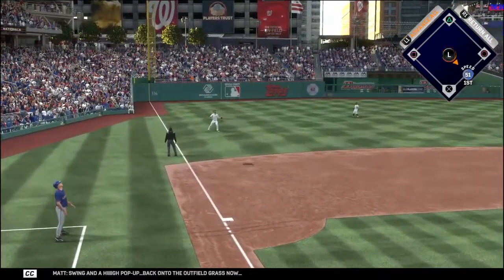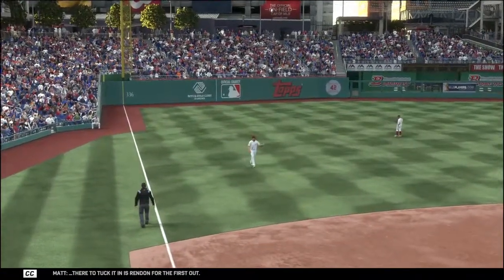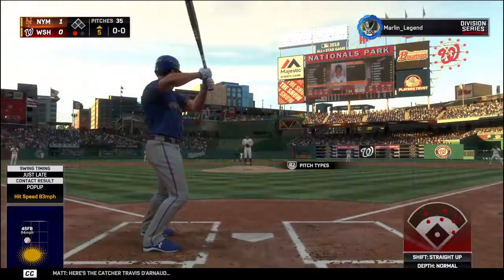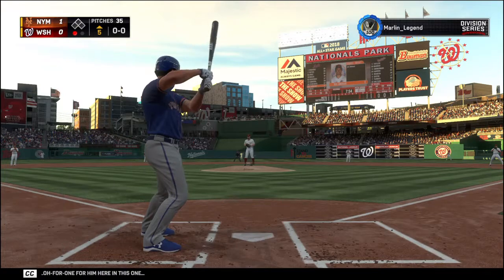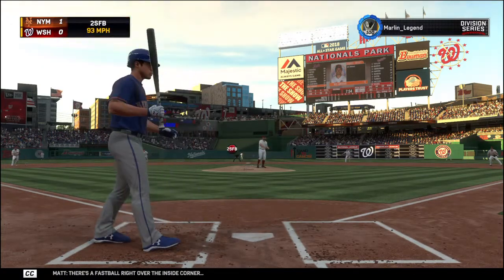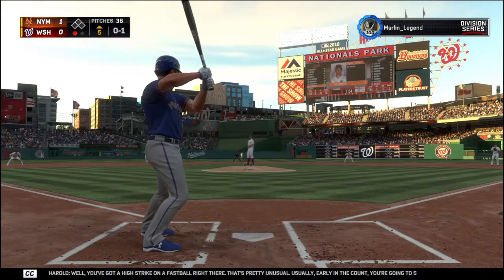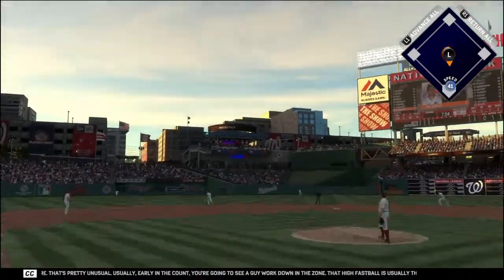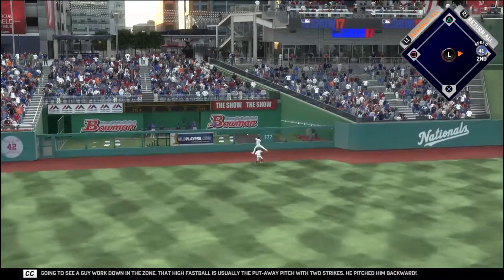Swinging a high pop-up back onto the outfield grass now. There to tuck it in is Rendon for the first out. Now batting, the catcher, Travis d'Arnaud. 0 for 1 for him here in this one. Ready to deliver. Here's the first pitch. There's a fastball right over the inside corner. Well, he got a high strike on a fastball right there. That's pretty unusual. Usually early in the count, you're going to see a guy work down in the zone. That high fastball, usually the put-away pitch with 2 strikes. He pitched him backwards right here.